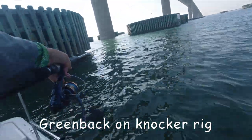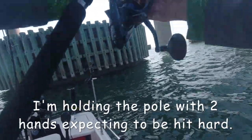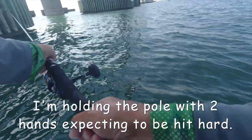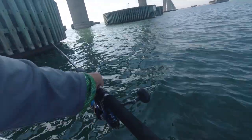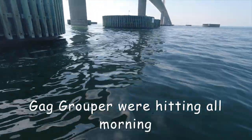Right like that. Let it sink a little bit. Tide just switched, going in here. Got to get ready. These guys are hungry today. He's on here. Let's see what this is. I hope it's a mangrove because he's really fighting good.